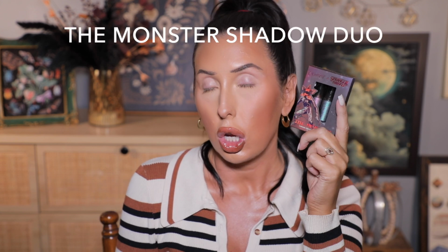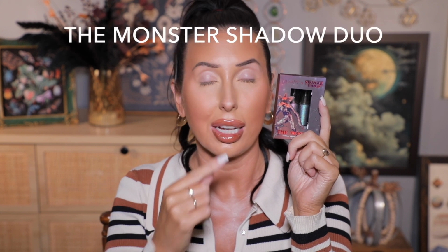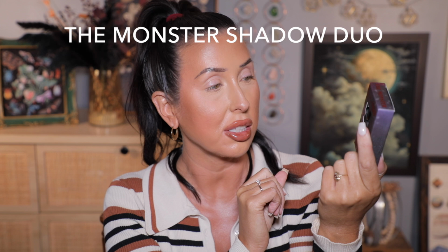But we are going to start by eye swatching the Monster Chrome Liquid Shadow Duo. I love how we have the ugly Stranger Things monster here. I'm not trying to offend him by saying he's ugly, but he needs to know, you know? So we are going to eye swatch these first. I'm going to zoom you in. We're going to swatch them both on the hand and the eyes.